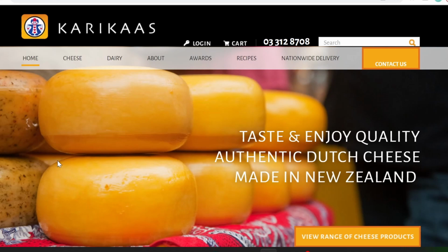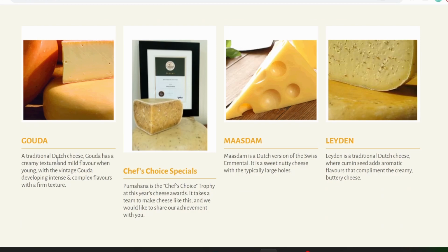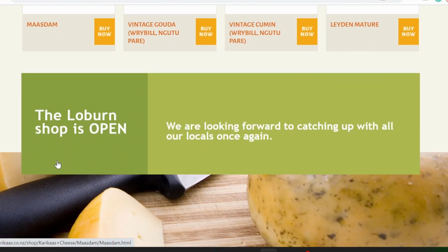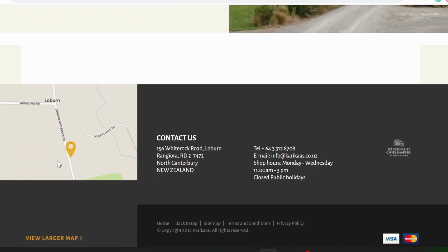They make delicious Dutch cheese. So if you're into this type of thing, you can stop in and buy some nice cheeses from them. The downside is their shop hours are pretty infrequent, just Monday to Wednesday 11 till 3, but if you are staying during those days it's well worth stopping in.